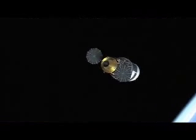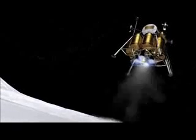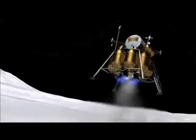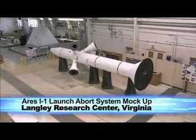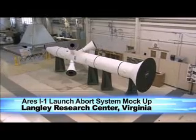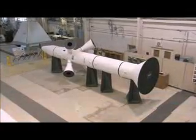The Ares 1 system requirements review and the Ares 5 first design analysis cycle were completed in 2006, both major steps toward America's return to the moon. The Orion capsule is equipped with a launch abort system that can quickly move the crew away from the launch vehicle in case of an emergency, greatly improving safety.